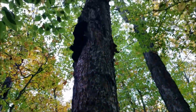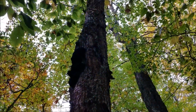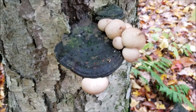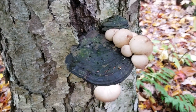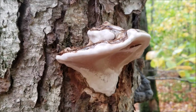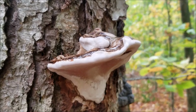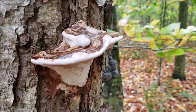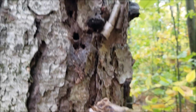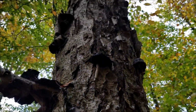Nice slab of chaga on this yellow birch, golden birch. Don't think I've seen this before. Puffballs growing on a conch mushroom on this black birch. On the other side, here's what that conch probably looks like fresh. And then quite a few horses' hoofs.